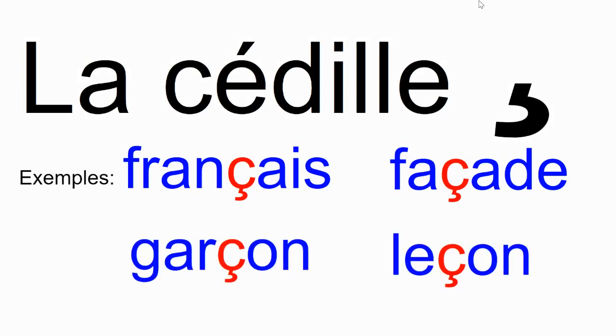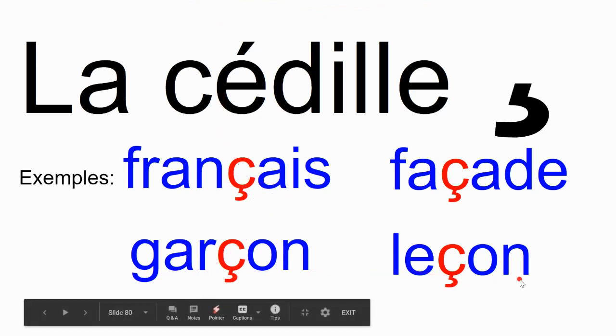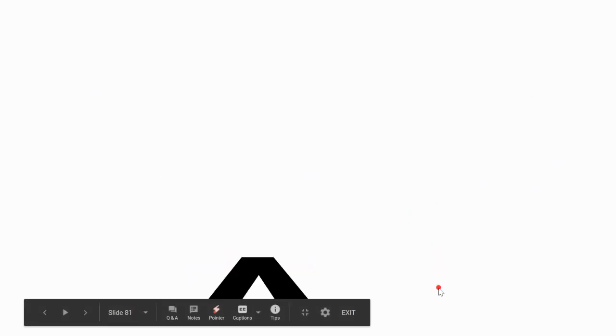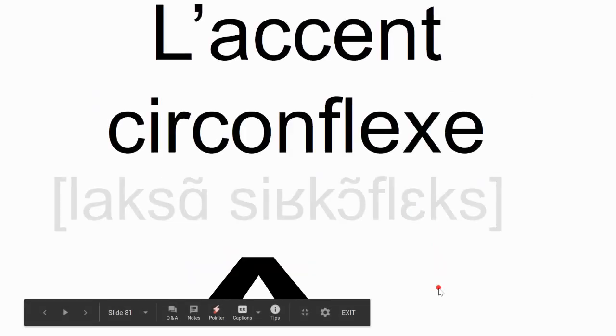Okay, that little wiggly thing causes a K to be pronounced as an S. Okay, without it, these words would be pronounced franquet, garcon, le con, facade, but with it, we have français, garçon, façade, leçon.